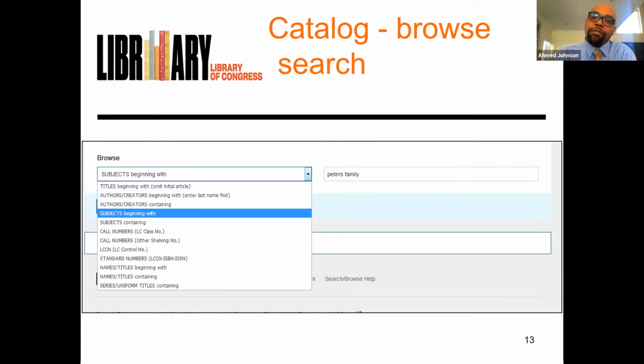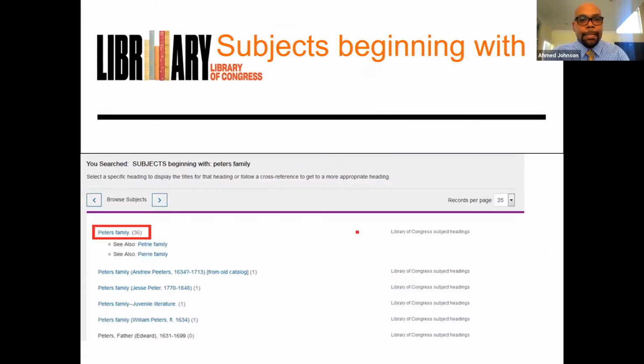My family name is Peters. So I type in Peters, followed by the word family. Once again, browse, subjects beginning with, the name of your family, followed by the word family. And let's see what I get. Look at this. Our catalog is also a smart catalog. So it's telling me the books that we have for the Peters family, but it's also telling me I may want to look at the Petrie family and the Pierre family. They may have information related to the Peters family. Now, I can tell you, none of these books were related to my line of the Peters family.